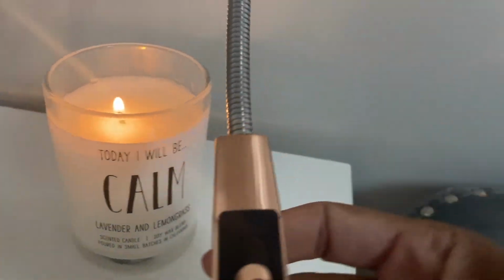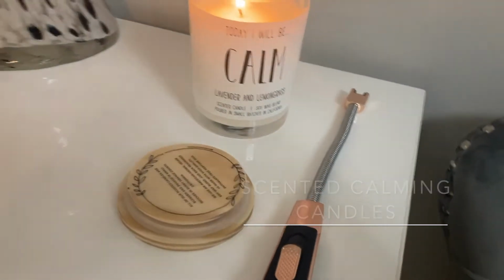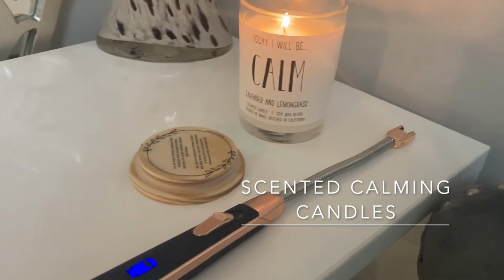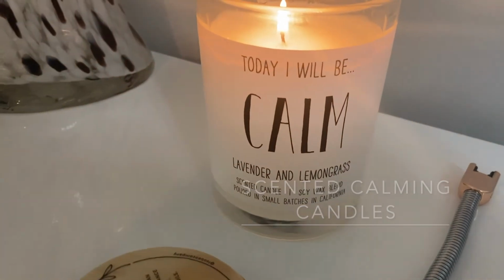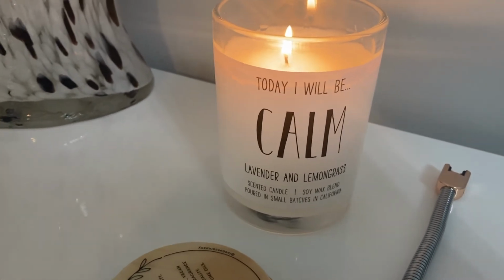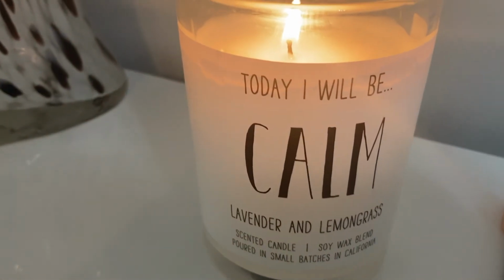So my last suggestion is all about scent. Guys, when you're feeling stress and anxiety, just take some time out, take a break, light some nice candles with some positive words, and just relax. There's a lot of holistic and therapeutic qualities to the items that I've mentioned, but they are extremely beneficial.